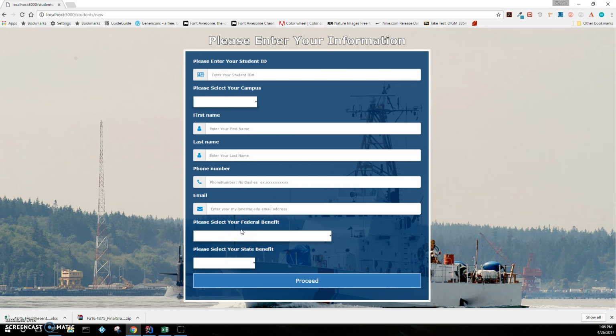So it asks for our student ID, campus, first name, last name, phone number, email, and our federal and state education benefits. Now, we do have validations on this form. There are validations in place to ensure that only correct information is submitted. So that's what I'm going to be showing you now. The first thing we're going to be validating is our email column.